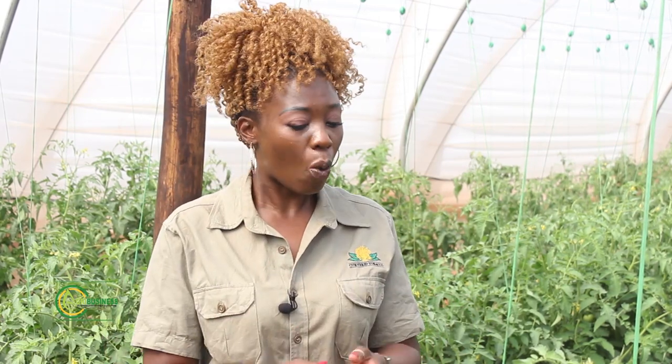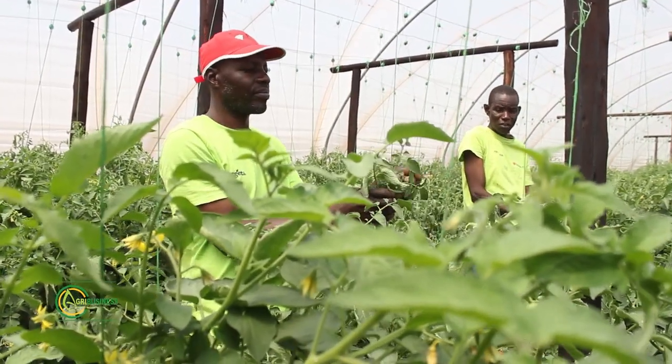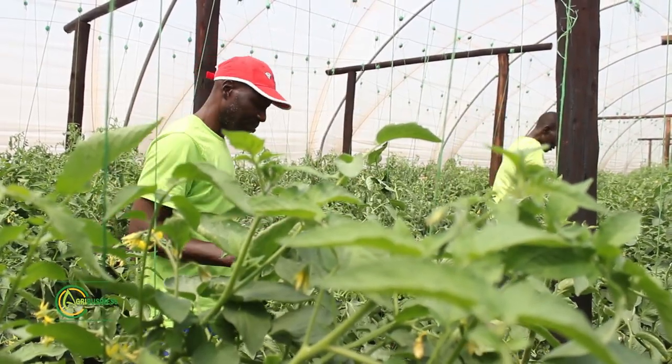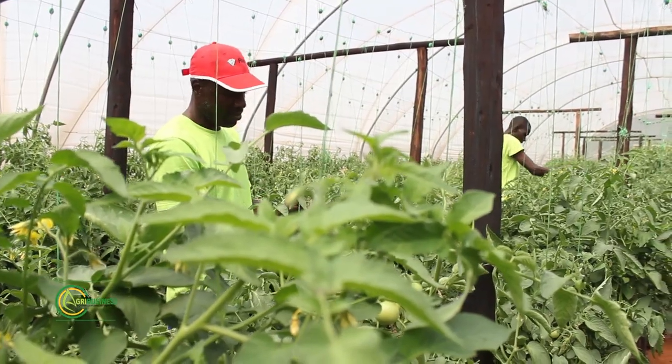Some might think that if I produce my tomatoes in a greenhouse, I might never have pests and diseases. But I understand that there's still some which can be a nuisance when it comes to tomato production, even in greenhouses. It might not be as rampant as in the open field, but still in greenhouses, we can experience periods of pest and disease infestation. Can you take us through the pests and diseases which can be a nuisance and that farmers need to take cognizance of when producing in greenhouses?